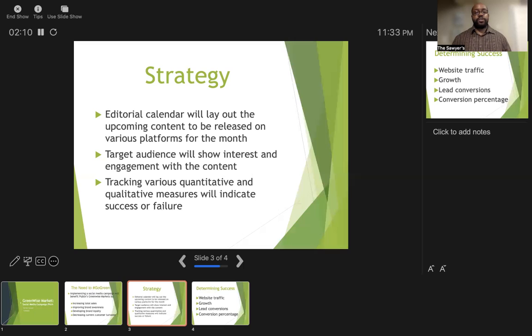Lastly, tracking the various quantitative and qualitative measures will determine the success or failure of the campaign. So it's always good to understand, before you get to the point of no return, what's keeping this campaign on track, or am I headed in the wrong direction? And that'll keep us grounded and let us know what's working, what's not, if anything needs to be changed.